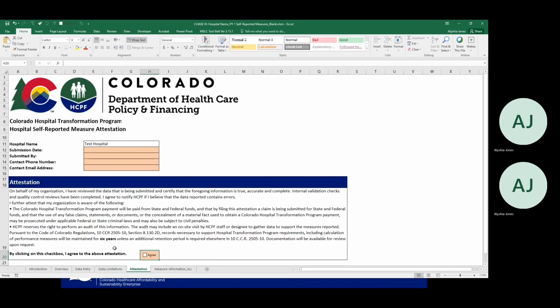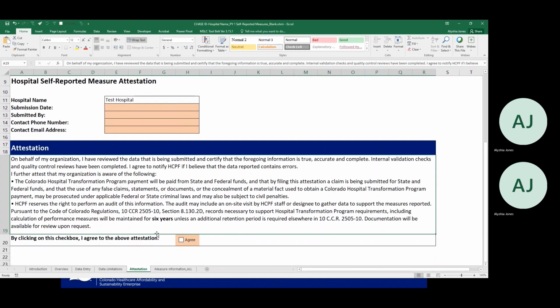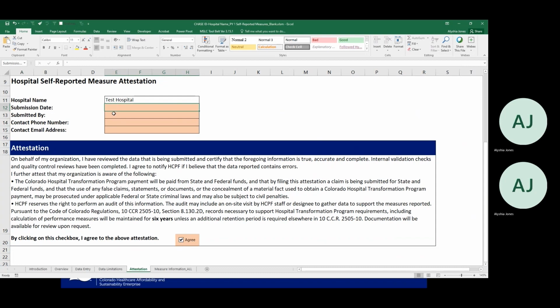Okay, moving on to the attestation tab. As I mentioned, workbooks will not be accepted as complete unless this box is checked. So before submitting your workbook, make sure you have checked that box and you can see the little check mark there. You're also asked to enter the submission date, submitted by, contact phone number, and contact email address here.